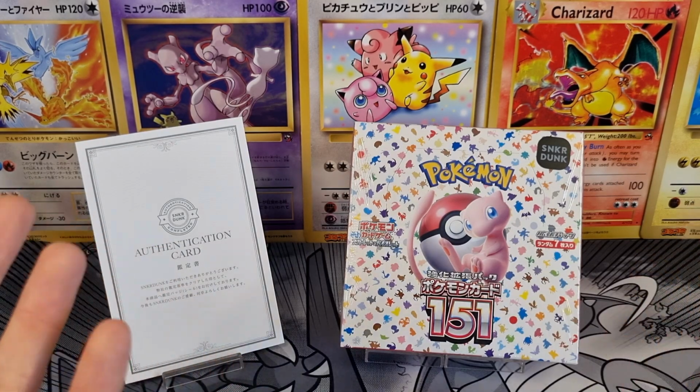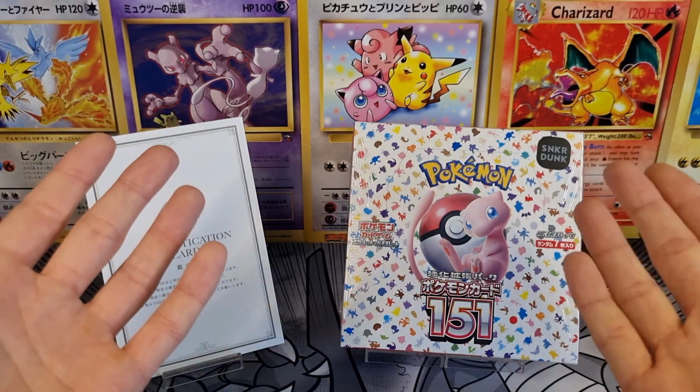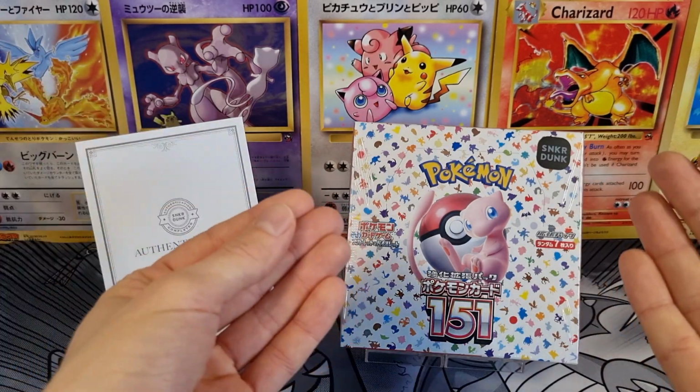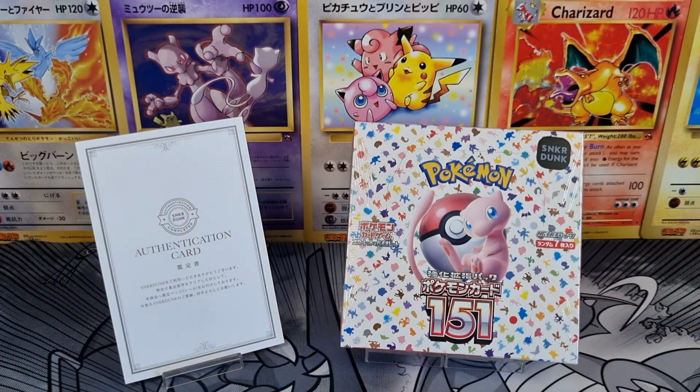Think of SNKRDunk like the eBay authenticity guarantee. You have a seller on one end, a buyer on the other end. The buyer buys something, the seller ships it to SNKRDunk. SNKRDunk inspects it. If it checks out, they ship it to the buyer. That's what SNKRDunk does. That's the first thing I want to point out, because there are some people online who think SNKRDunk sells product themselves. They do not.